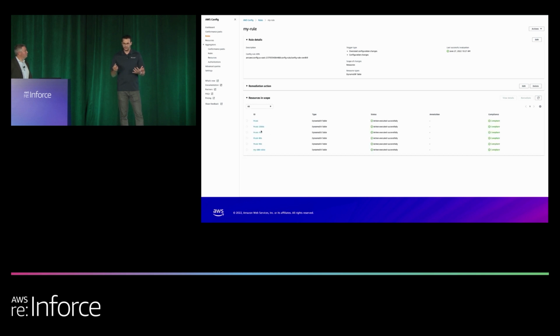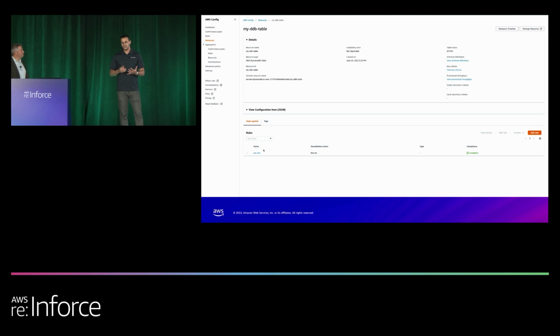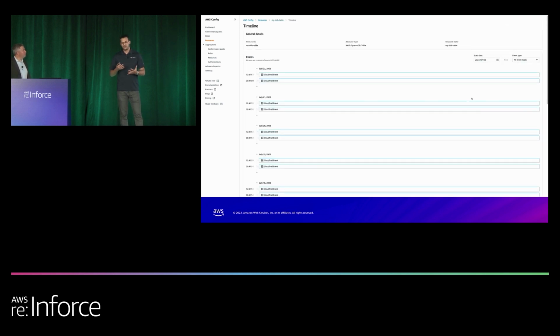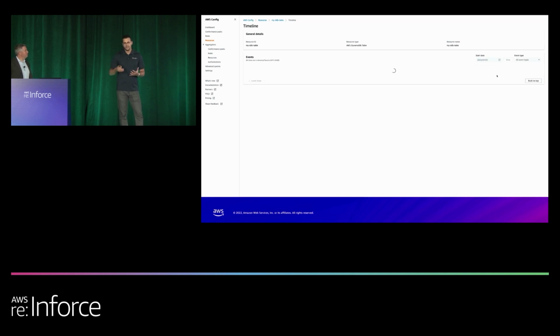And if you go back to the AWS Config console here, you can see the DynamoDB tables that are created. You can see under action that the action has run successfully, right? Which means that at some point, there has been a remediation that occurred, and you can view the timeline of the resource.